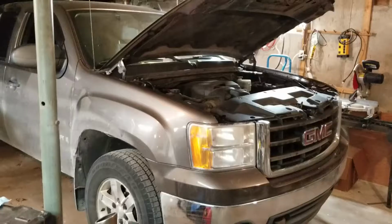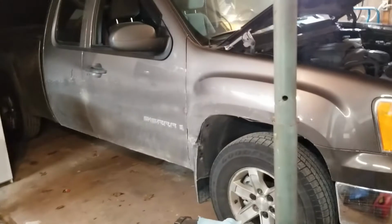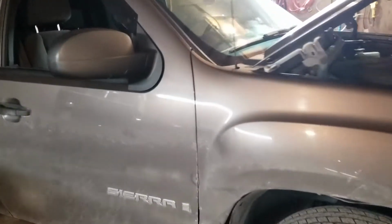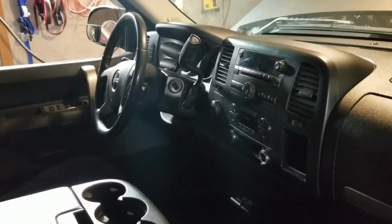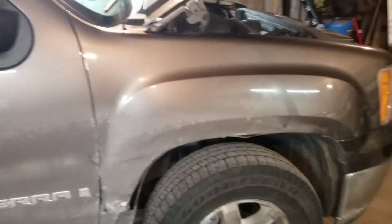Here's my latest project vehicle for the fleet. So this is the front half, anyway, of my latest vehicle. This is a 2008 GMC Sierra that I picked up off of Kijiji, which is like a Canadian Craigslist kind of deal, and I got it for $2,250, which is right around $1,500 American. So it was, by local standards, a really amazing deal.